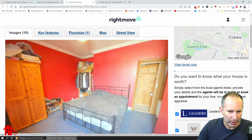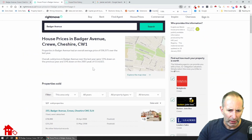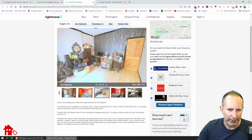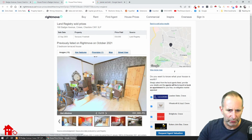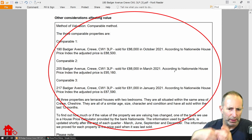So if you think about when it was sold, the offer was probably accepted back in, well, let's say make it 3 months, and therefore the offer, that property was sold for, what was it sold for? He said 190, I think it was. So 190 and 88,500. So I think it's, or 86 and then adjusted, but the thing about the nationwide house price index is it's not that granular.